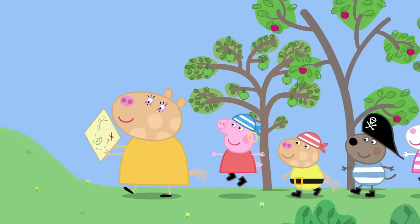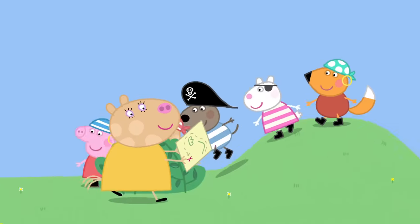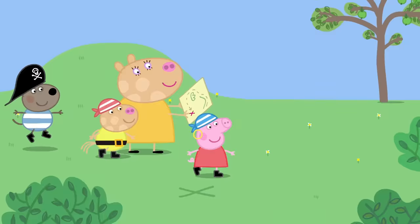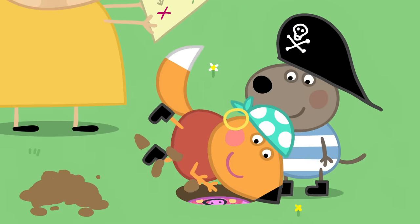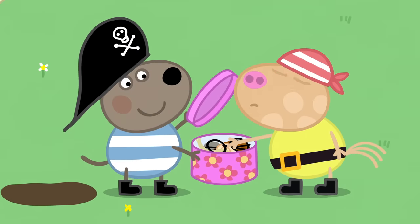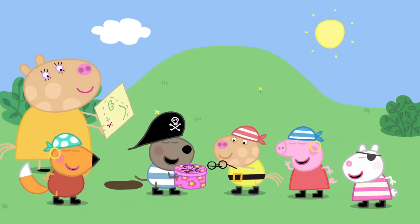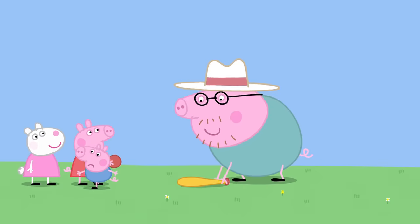Mummy Pony is using Peppa's map to find the buried treasure. Over the hill, round the little bush, an X marks the spot. They have found the treasure. My glasses! Hurrah! You just need a bit more practice, George. Watch me.